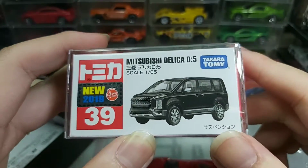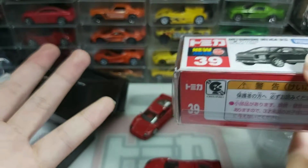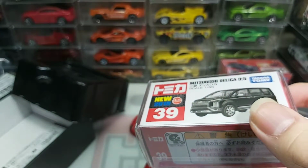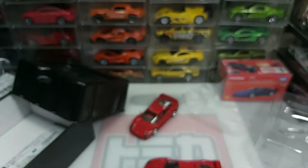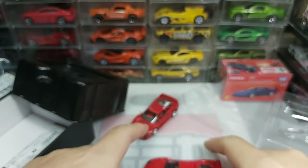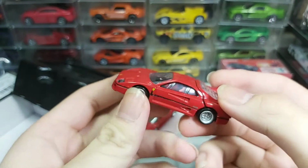Other than the suspension, I know suspension is really important, isn't it? But I would rather choose two opening side doors rather than the suspension, don't you? I mean, if you choose, you will choose two sliding doors rather than the suspension, don't you? If you're not, I don't really know what to say, but yeah, this video is not for you.